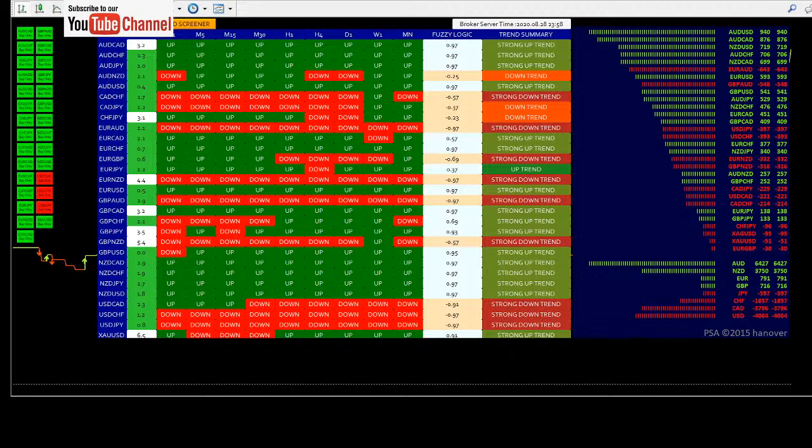How many pips do you wait for next candle to retest after closing above? What do you mean how many pips you wait for the candle to retest? Don't understand that.